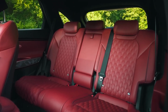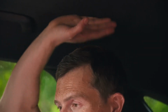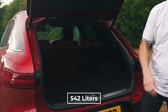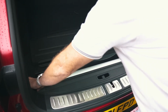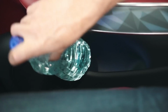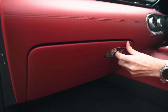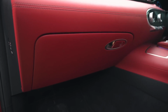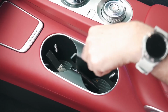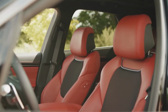There is plenty of space in the back. Taller passengers will have enough legroom and headroom. Cargo space is average for the category at 542 liters, which is more than enough to transport the luggage of 4 adults. If you require more space, the second bench seats may be folded down to provide 1,678 liters of space. Despite its strengths, the GV70 is not superior to other vehicles in its class when it comes to cargo space. However, this is one of the few areas where it can improve.